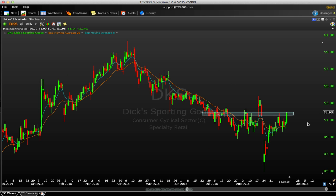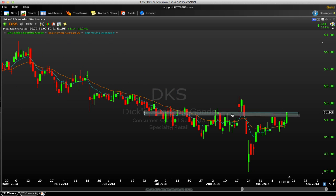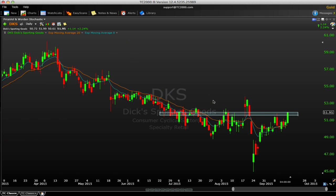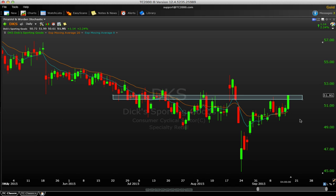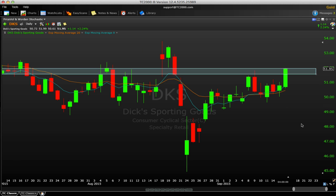And then finally, DKS, Dick's Sporting Goods. This one is challenging this resistance level right now. Again, this one's been in a downtrend since April of this year. It's put in a little bit of a sideways base here recently, and it looks like it's trying to lift on out. If you look at a weekly chart, you can see a lot of tails around here, just haven't gotten a strong close above 51 in quite some time. So maybe you finally get some resolution to the upside in Dick's Sporting Goods.